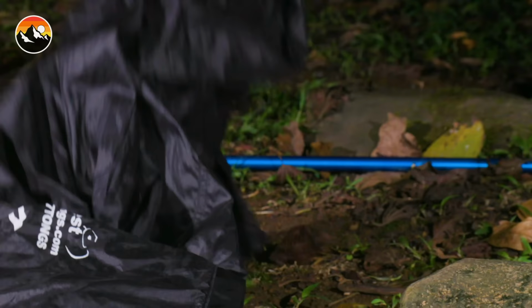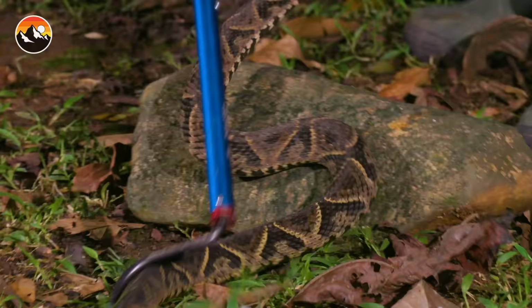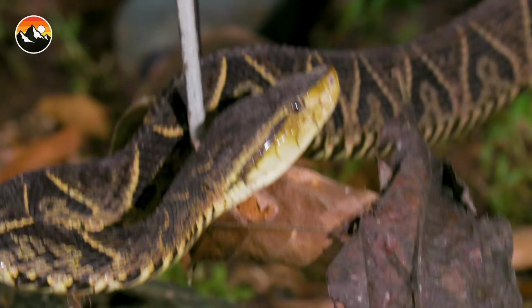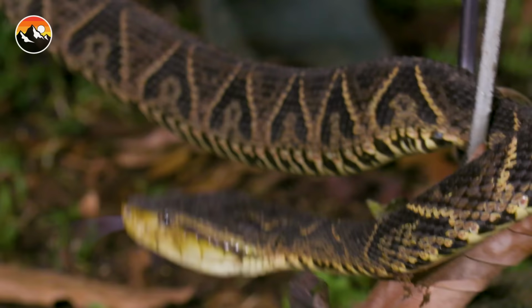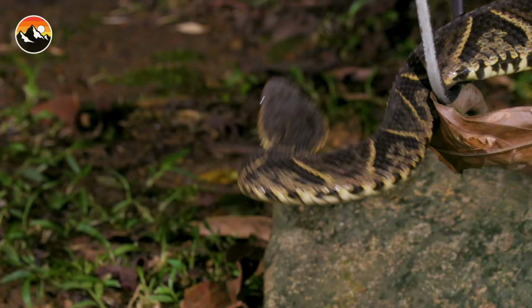So Mario, I don't wanna add any pressure to the situation, but I think it's important for everyone at home to know just how dangerous is this snake. The fer-de-lance is one of the most dangerous snakes here in the tropics. It is responsible for actually 90% of all venomous snake bites. Now, the reason for this is because these are very common species. And because these snakes are common, people encounter them on a regular basis. Now, the reason why they bite so many people is not because they're super aggressive snakes going out of their way to actually attack a person.